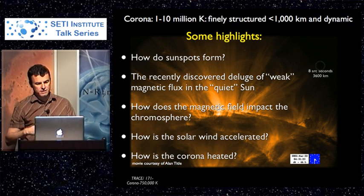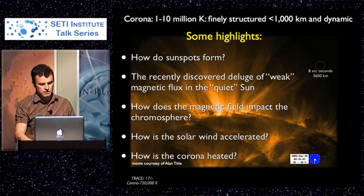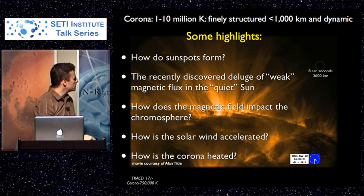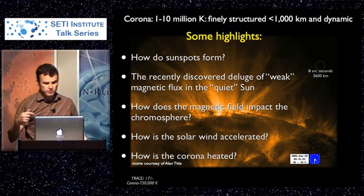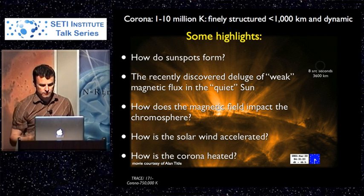Then I'll talk a little bit about how the magnetic field potentially impacts the chromosphere, this region in between the two layers, how the solar wind is accelerated, and how the corona is heated. And then these last three here, I'll really talk about how all of these topics are pointing towards the chromosphere as being an important region.